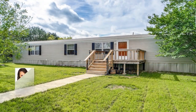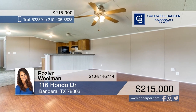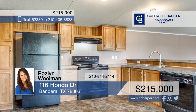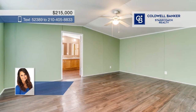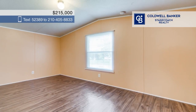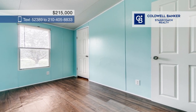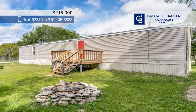Nestled on a 0.209 meticulously manicured acre, adorned with mature trees, this freshly painted home offers a perfect blend of comfort, convenience, and tranquility. As you step inside, you're greeted by a well-designed split floor plan, a charming kitchen, and tons of natural light. 3 bedrooms and 2 baths include a spacious primary with a generous closet and a garden tub in the private bath.